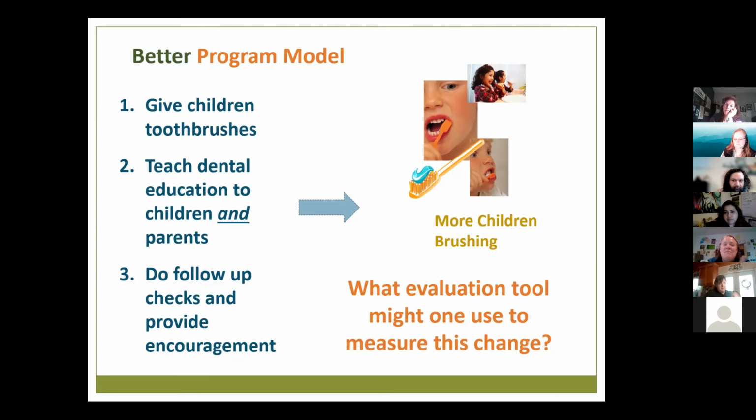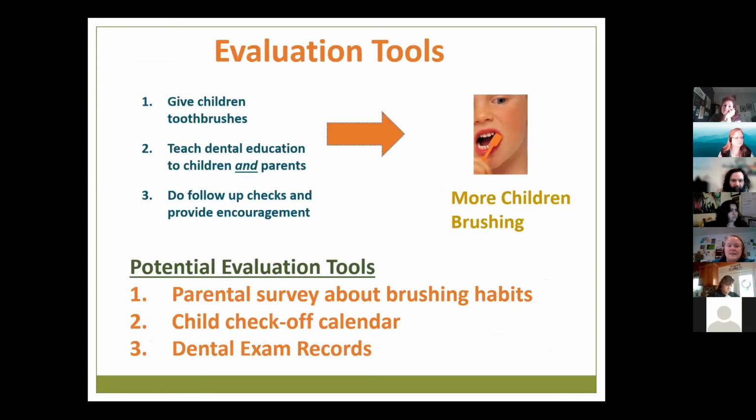That's a perfect response. And so now what you're seeing in this program design is we not only have to come up with the different treatment options, but we also have to come up with the different evaluation options and which ones are going to work for us. So you guys got every single one. Here's our program model. So we could do a parental or a kid's survey about their brushing habits. We could do the child checkoff calendar, or we could actually, if we really wanted to be scientific about this, go and use the dental exam records.